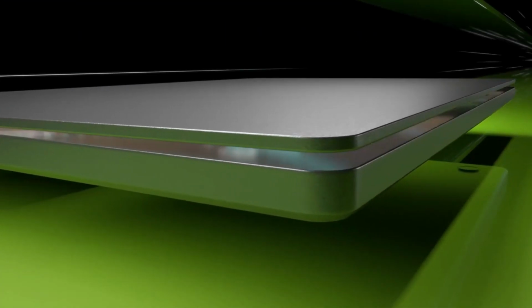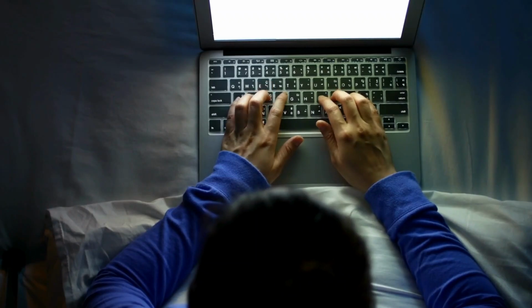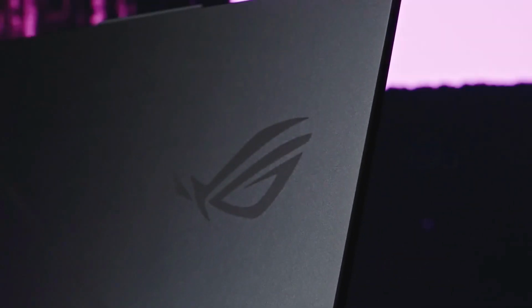Are you a seasoned designer, an aspiring artist, or a video editing enthusiast? Then you know the importance of using the right tool to boost your creative potential. The same applies to Adobe Creative Cloud.